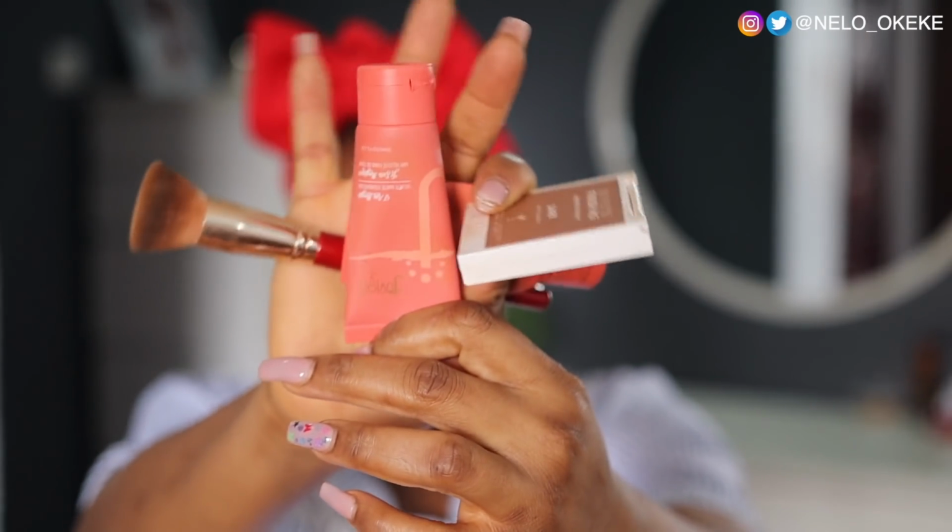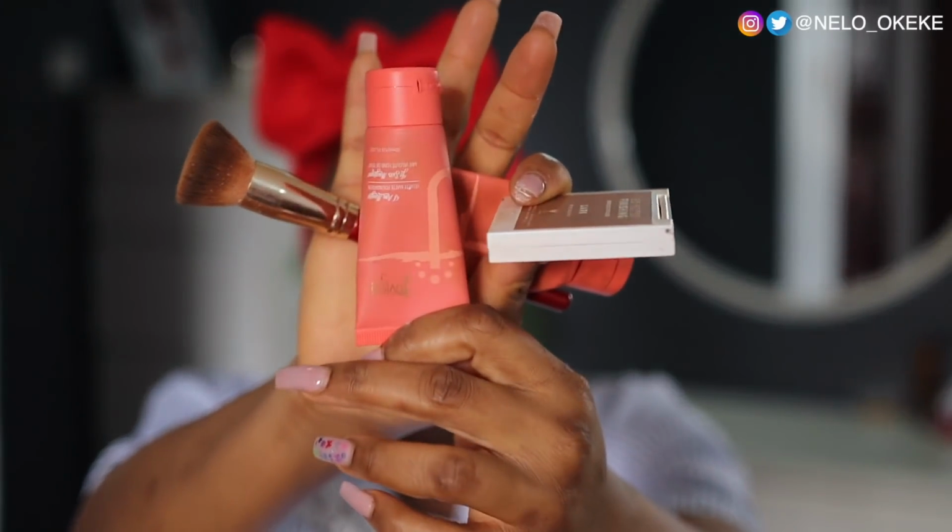Please ignore the dirty brush and the dirty powder, but this is the foundation. I'm in the shade 340 Kampala. That's my shade, 340 Kampala. I know it as Kampala. I never remember the number. But yes, that's the foundation I'm going to be using. So I normally put primer, put powder before starting, just to help the oil, but it still comes out. It finds its way out.